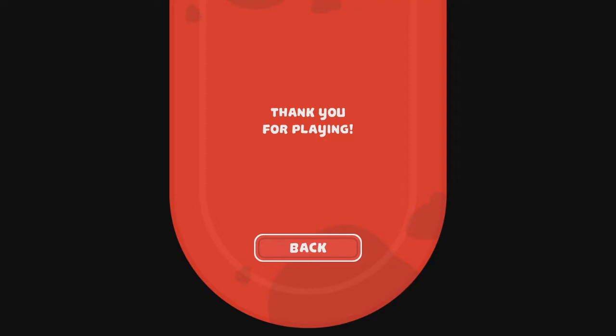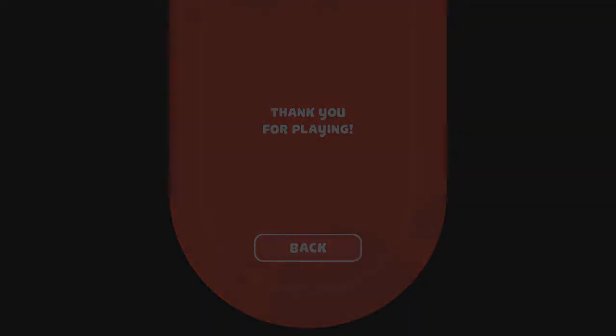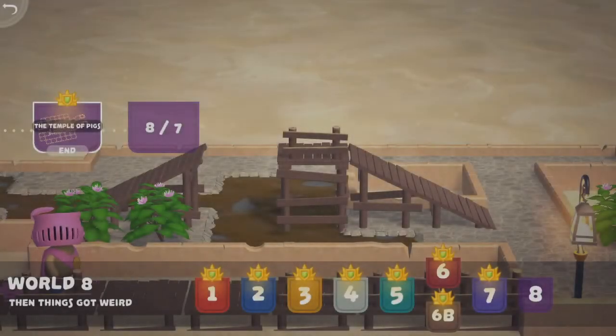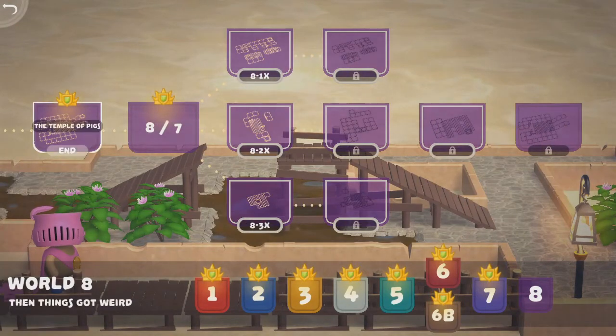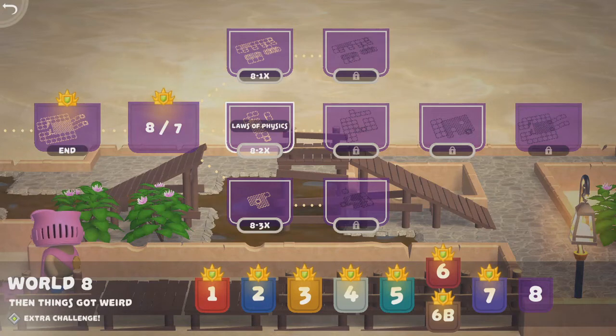I want to let the music play for a few more seconds to see if it goes anywhere. Oh, it goes into a fade out. That's acceptable as well. All right. So if I go back to the title screen, oh no, now it does open up 8-7. Okay, 8 out of 7. Got it. And now it opens up Laws of Physics. Then things got weird. Okay, we got to take a look at this.